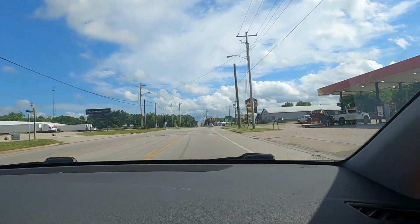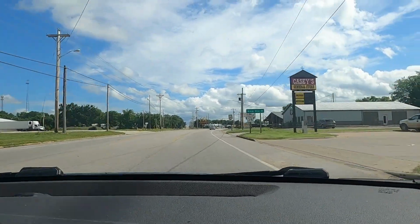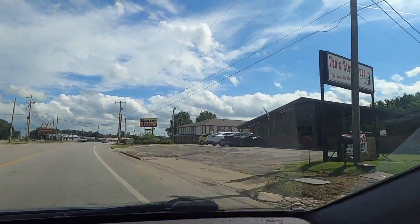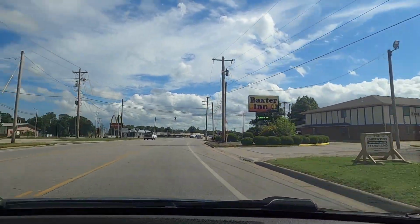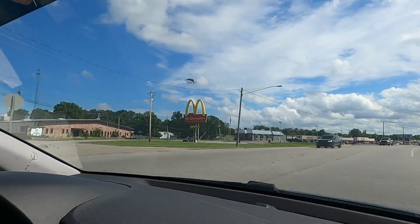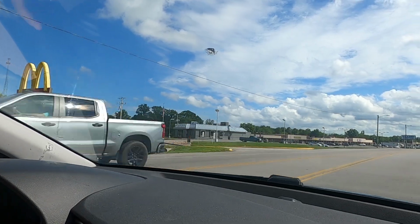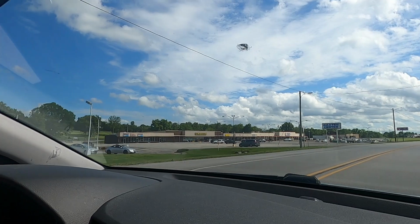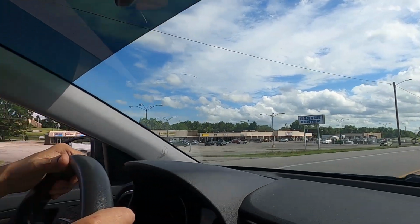I think this is the only hotel in town. On the right, Baxter Inn. Okay, now, what's that yellow sign over there? What is that yellow sign over there? Oh, Dollar General number 3. Okay, we'll spare him now.